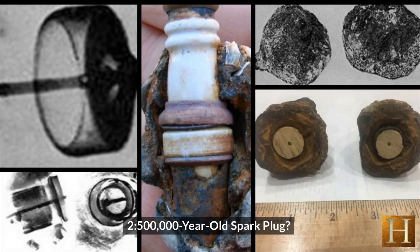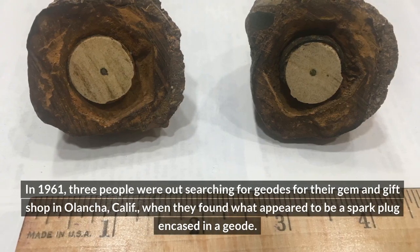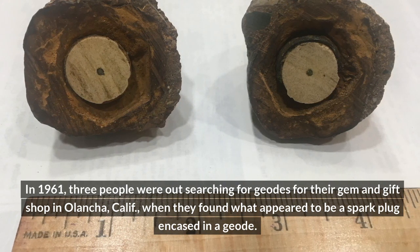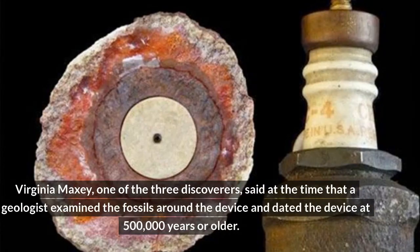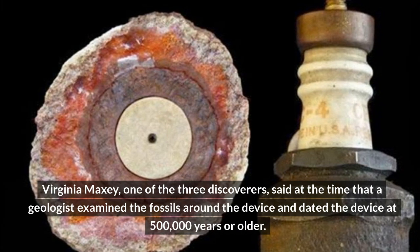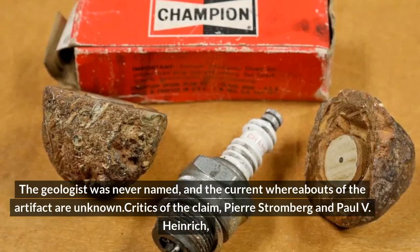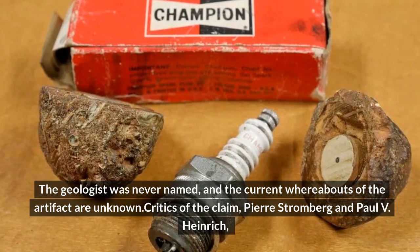2. 500,000-year-old spark plug? In 1961, 3 people were out searching for geodes for their gem and gift shop in Olancha when they found what appeared to be a spark plug encased in a geode. Virginia Maxey, one of the 3 discoverers, said at the time that a geologist examined the fossils around the device and dated the device at 500,000 years or older. The geologist was never named, and the current whereabouts of the artifact are unknown.